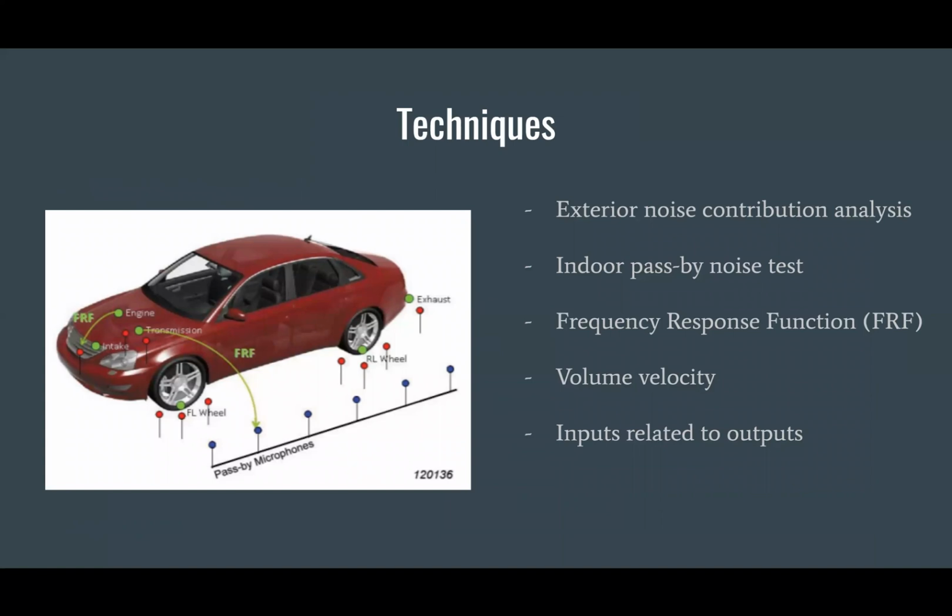Analysis is often conducted to determine the source of a noise that is causing high readings. This is called exterior noise contribution analysis. An array of receiver microphones are placed on each side of the chassis dynamometer at a distance of 7.5 meters from the vehicle, and a microphone placed at each vehicle component in question. The frequency response function is used with the volume velocity sound source to determine the parts of the vehicle that were contributing to the undesired noise.